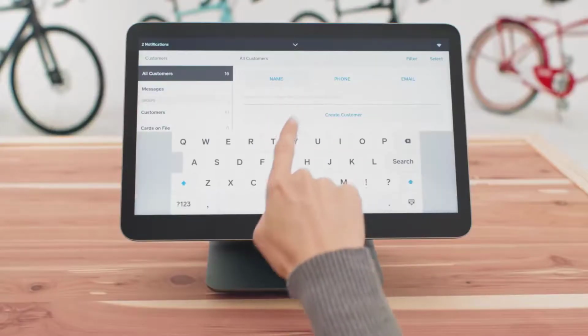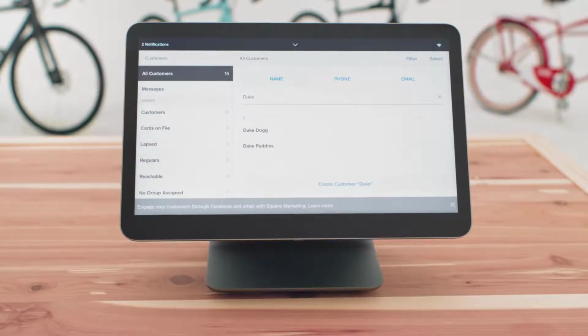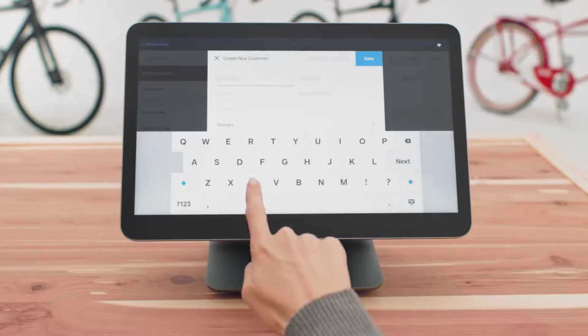It also comes with some basic e-commerce functionality and a decent array of reports. Square's customer service isn't always easy to get a hold of in an emergency, but its technicians are friendly and knowledgeable.